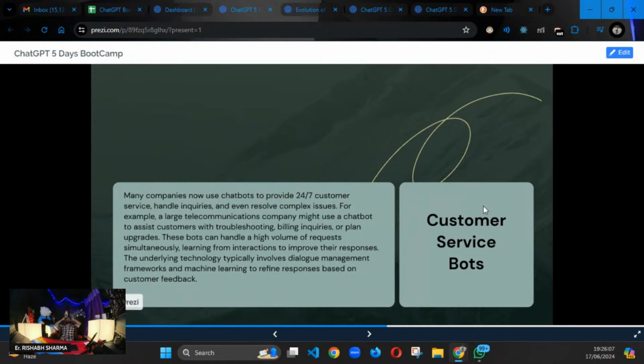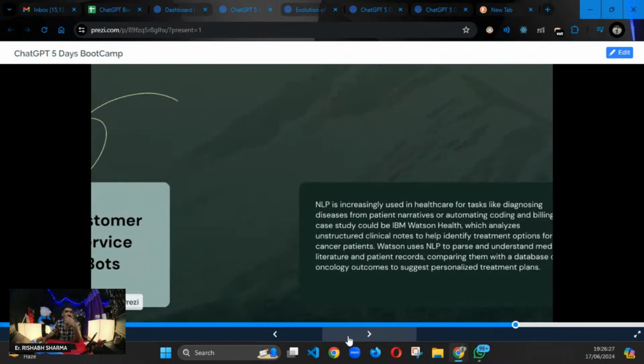So yes, customer service chatbots, like automatic replying chatbots, will give you the whole website criteria. You can chat with it and all those things. So that is also using NLP, natural language processing. So this is also an example of natural language processing.